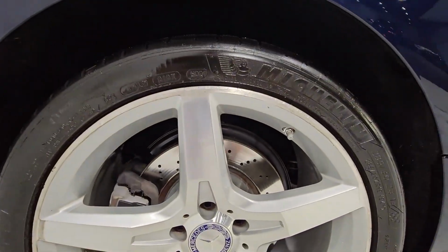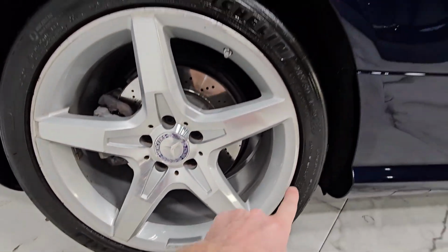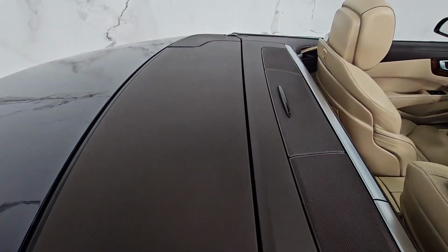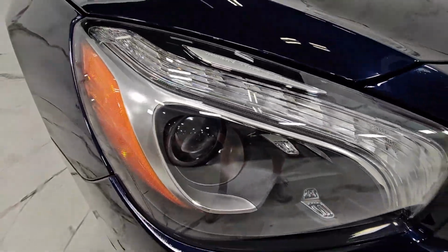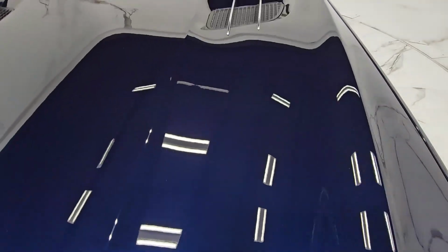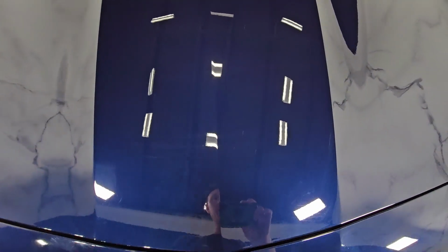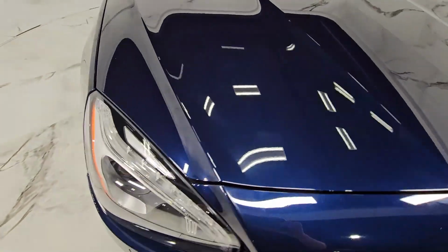Looking at that wheel, unfortunately it does have some pretty heavy rash all the way around. And then this is a dark brown, beautiful on that top, no issues there. Looking at that headlight, that is crystal clear, looks really good. You're gonna have a couple rock chips. It's very minimal though. Scanning that hood, I'm gonna see some little swirls and little scuffs. That's something that you would get paint corrected out. Like I said, that's something we do in-house. You can get a lot of that kind of marring and little flaws out.